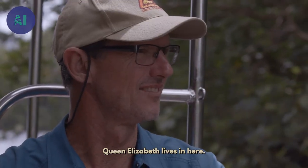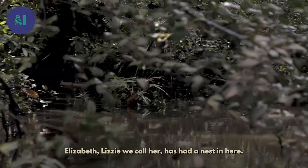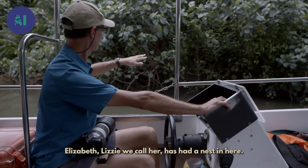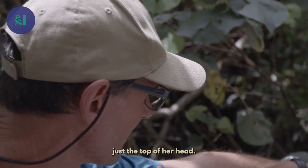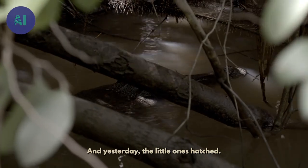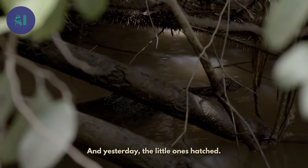Queen Elizabeth lives in here. Elizabeth, or Lizzie as we call her, has had a nest in here. And there's Elizabeth there, just the top of her head. And yesterday, the little ones hatched.